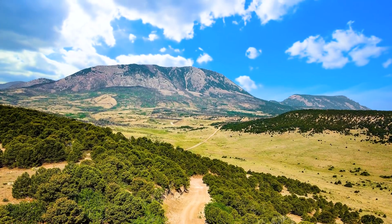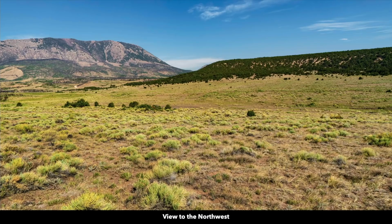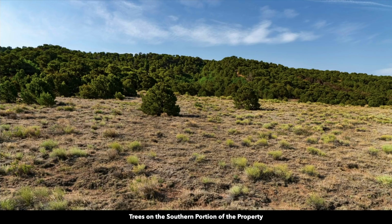Now let's go back to this amazing 35-acre property in Colorado. Here are some photos of the open meadow. It's a large open meadow on the property. This is from the open meadow looking south at the dense trees on the southern portion of the property.